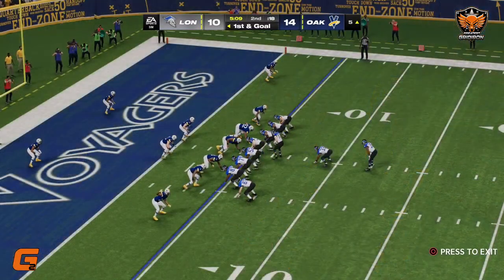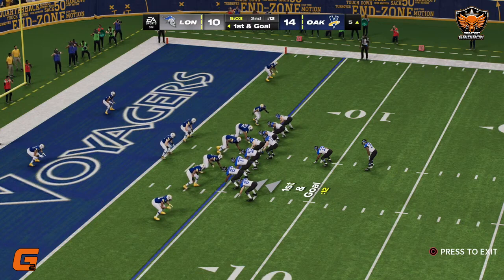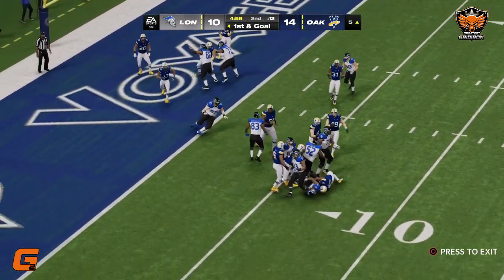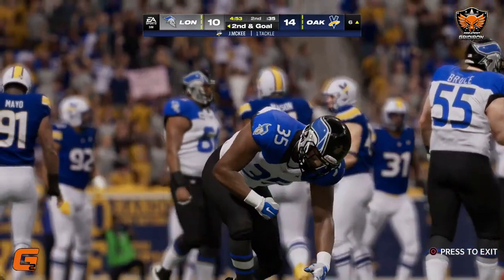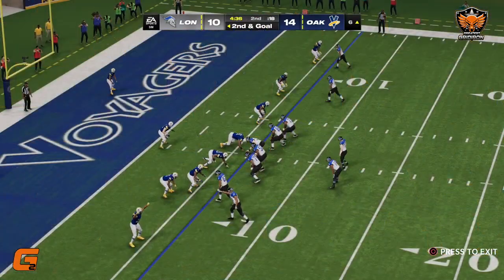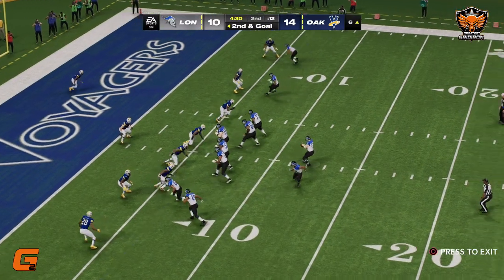It looks like a jumbo set with 3 tight ends here for 1st and goal. Now they'll run it on the toss, and he'll get blown up behind the line of scrimmage, back at the 6. It's a loss of a yard there, and now 2nd down. The short field shrinks even more with the type of bodies they brought in on that play. Those extra tight ends weren't able to secure their blocks, and that one ended up going backwards.